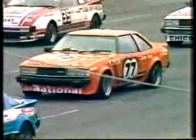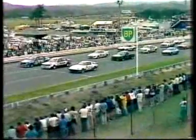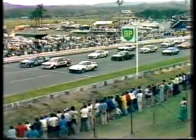On the fourth row of the grid is the leader of the Australian Endurance Championship, Peter Williamson, in the Toyota Celica 77. On the second row of the grid, Terry Shield Mazda from Alan Grice BMW. 10 seconds to go.